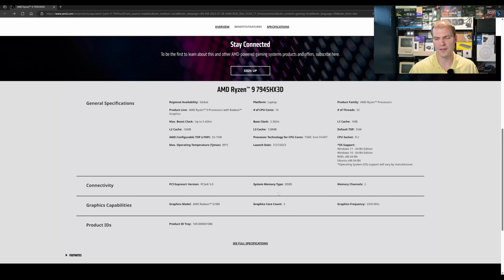A mobile processor is not going to have a huge APU on it, right? It's mostly for that CPU side of things. 16 cores total, 32 threads. This is just kind of like the 7950X3D on desktop. So it's going to have 8 cores with the 3D cache stacked on top, and then 8 cores without.